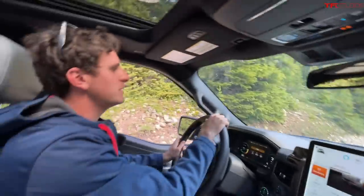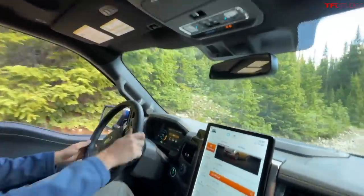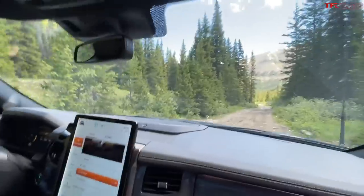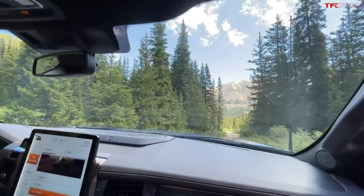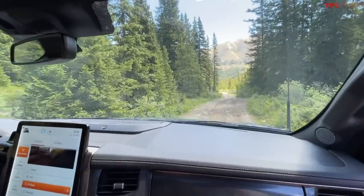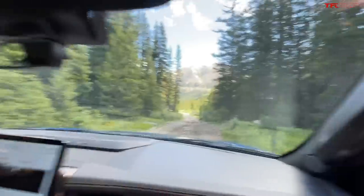And then visibility is pretty poor. Yeah, but you know what? I thought about that, and I was just up here on that video, also for TFL. I was up here in the ZR2, which is Chevy's most off-road worthy truck. With the giant fake hood scoops. And this is wonderful visibility. Let's face it, Tommy. Full-size trucks are just really bad at providing visibility.